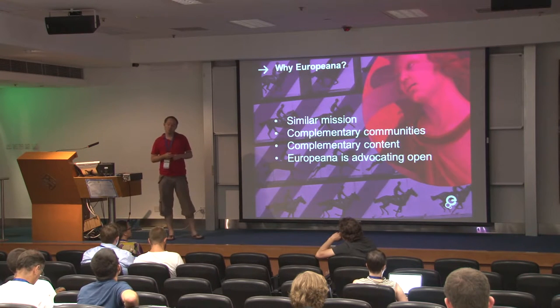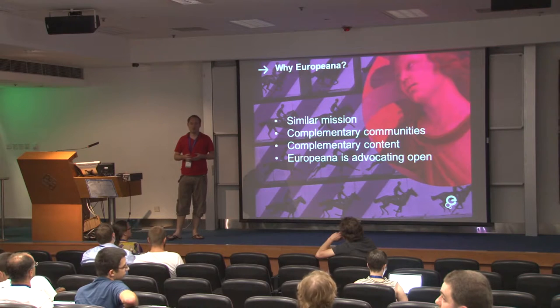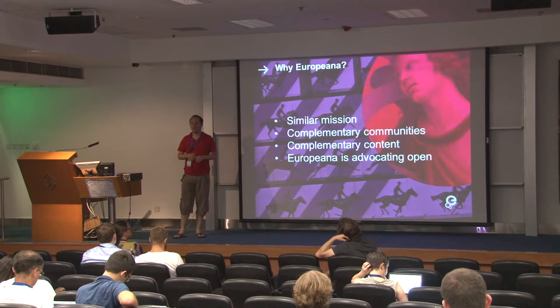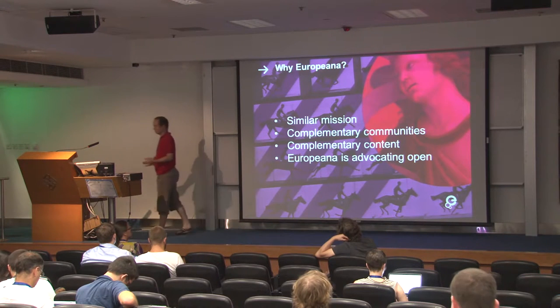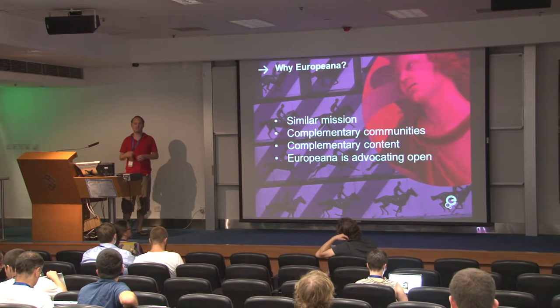The content is also complementary. We have, of course, Wikipedia, lots of articles, lots of information, but we need background data or references and other things, and that's what the GLAMs can provide. And Europeana is really into open right now. They're really pushing forward the whole idea of freely licensing, opening things up. So it's not a really weird organization. They're like the Wikimedia Foundation, they're a foundation in the Netherlands, so they're not for profit.